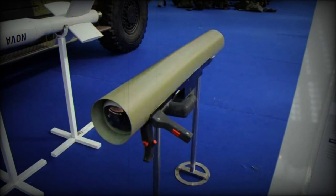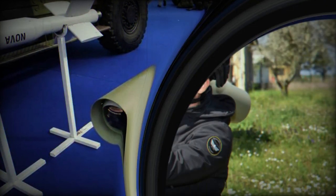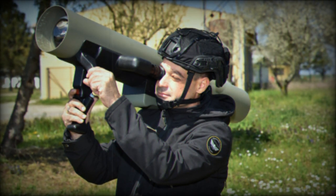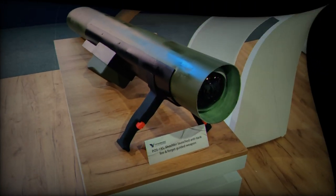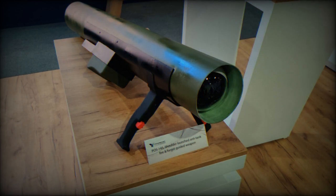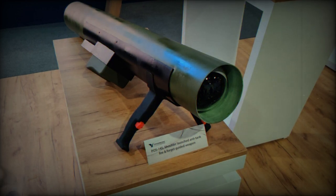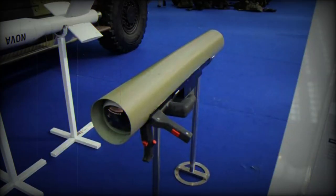The POS-145 claims a hit probability exceeding 80% against static targets and over 70% against moving targets traveling at 25 km per hour. While specific hit probabilities for the FGM-148 Javelin are not publicly disclosed, the system is generally considered highly accurate. The Pentagon once reported that out of 112 Ukrainian Javelin missiles launched, 100 successfully reached their targets, reflecting an impressive 89% hit probability.